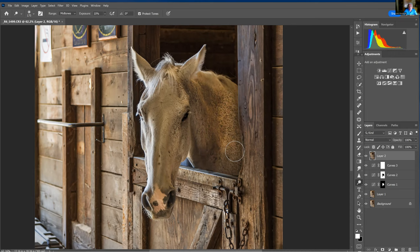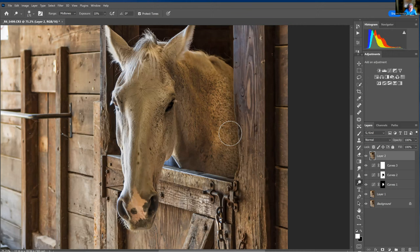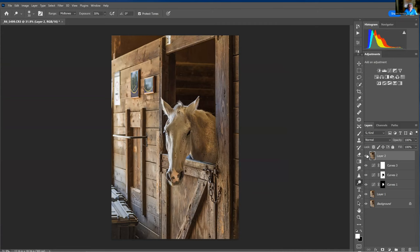Okay, and then we may want to go up to, let's say, 20, 30%, make the brush small, and get in here and open up this eye. And so, in fact, we could get up here into 30% and open up that eye. Okay, so look what we've done to the horse, see?